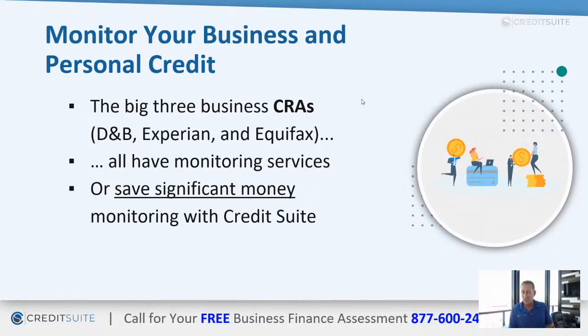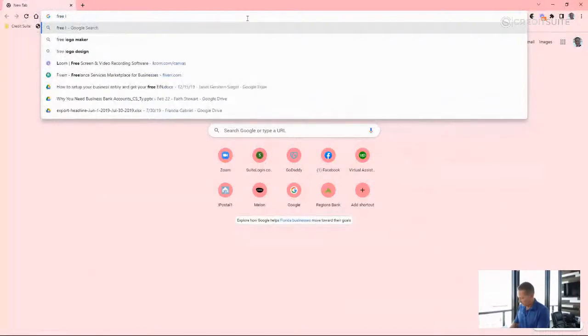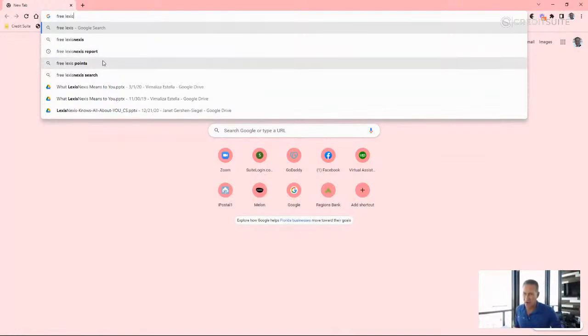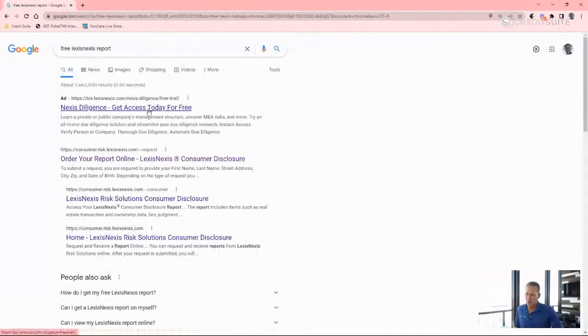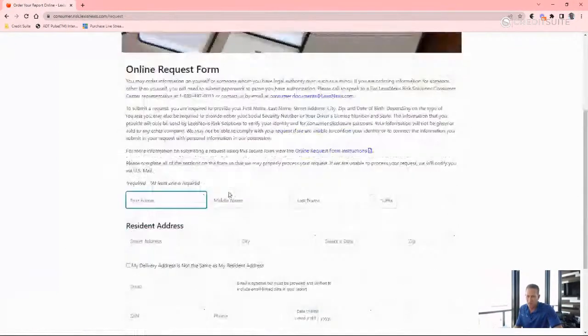So get your LexisNexis credit report. It's 100% free. Okay, I'll show you how to do it right now. All I have to do is go right here and type free LexisNexis, and there you go. If I just even started it, it automatically knows what I'm asking for. Free LexisNexis report. I don't want an ad. I'm going to come right down here to the first option. Hey, online request form. There it is.